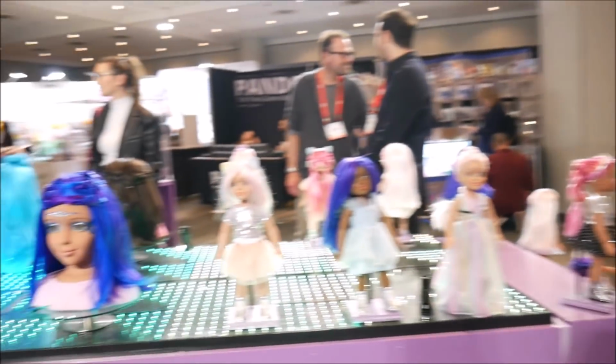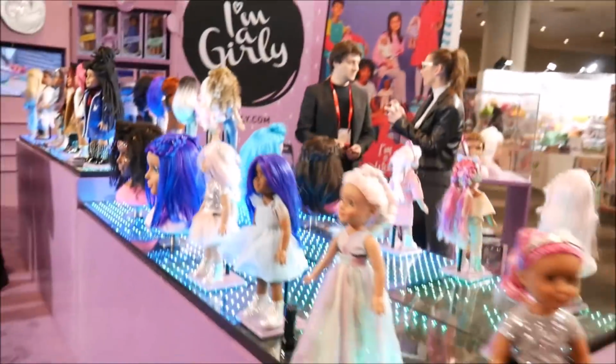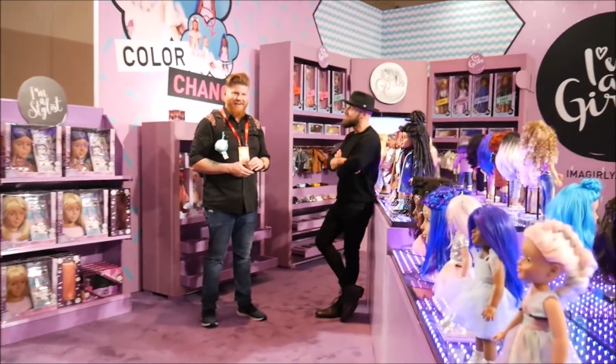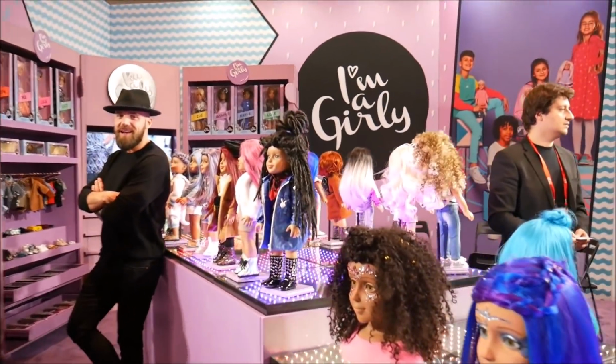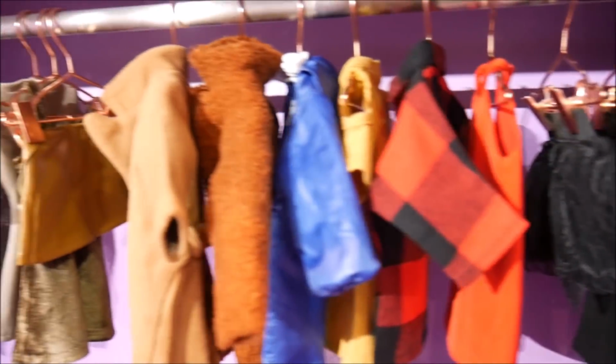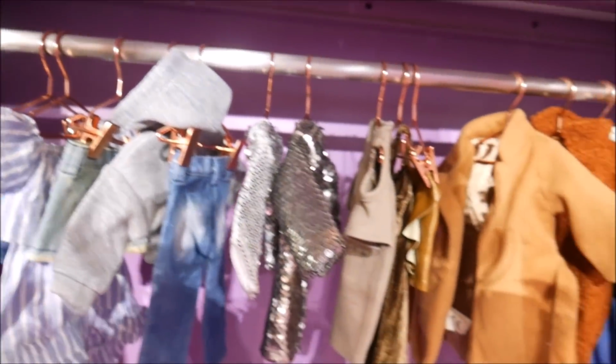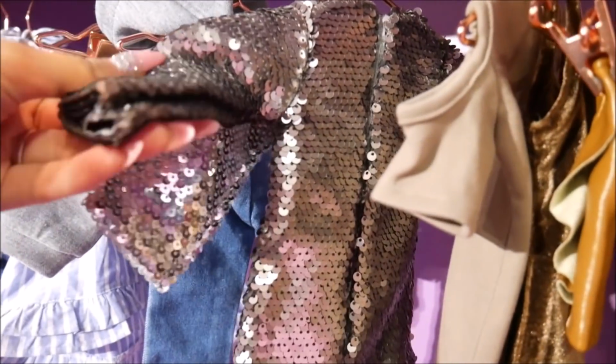I'm feeling these, and this booth is just fabulous. Look at this runway that they gave us here to show off the dolls. How perfect. I absolutely think they're so cute. You love the details on the clothing. None of them are going to be printed on. So we got the little sequins on here.